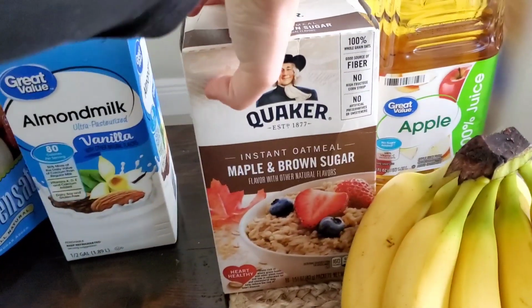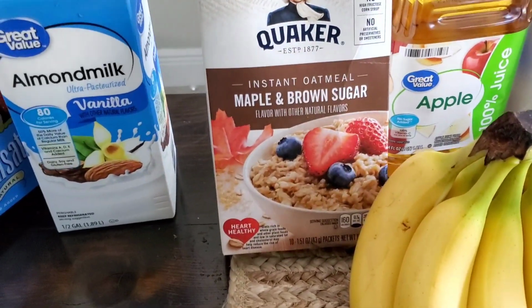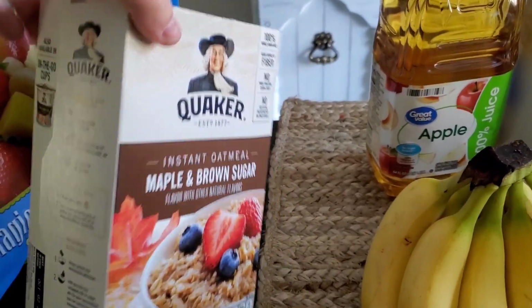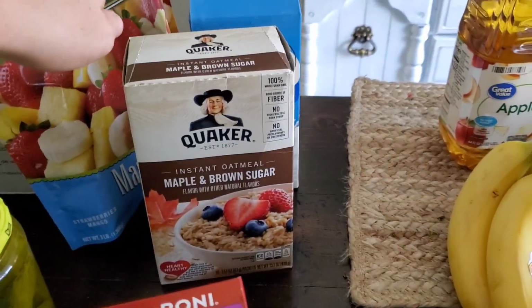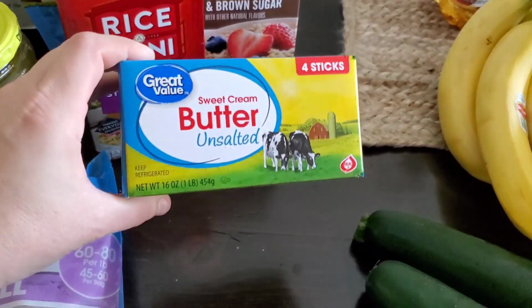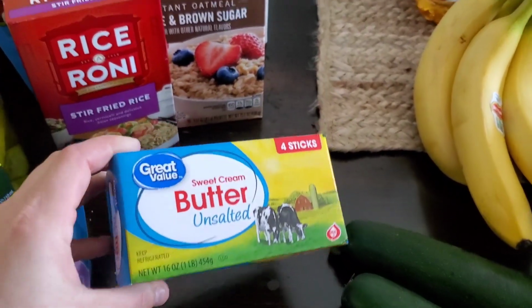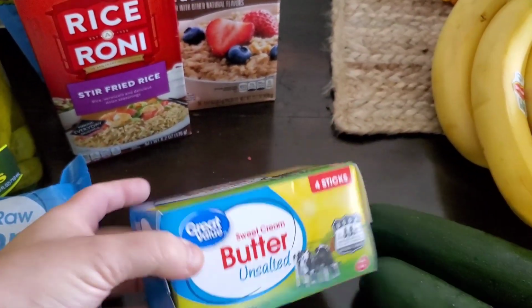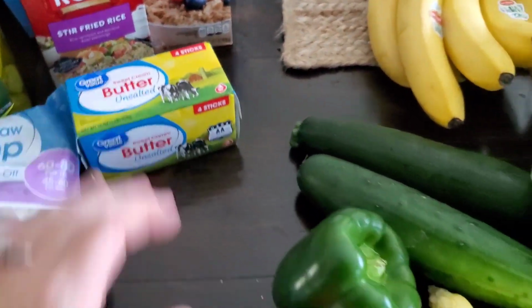Moving on, I got some instant oatmeal. I told you guys 100 times this is my favorite oatmeal. I like the small packs. For some reason, the texture is just better, so I got that. I already showed you guys the stir-fried rice. I did get some sweet cream butter unsalted. I honestly really love this butter. I just really like it, and it goes a long way, so I grabbed that.